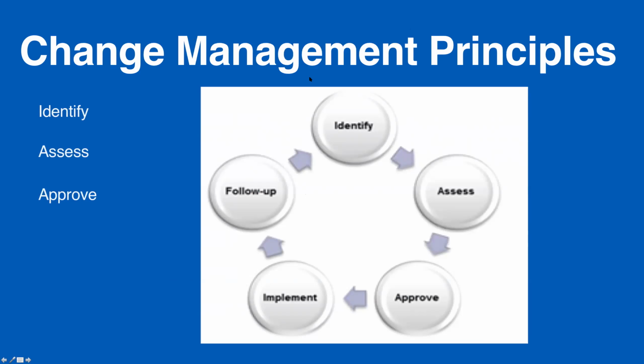And you want to approve those changes. There are multiple levels of approval. If it's going to impact the project, does it make sense? Do I get an approval from the project owner, the product owner? Do I get approval from the business owner as well? And lastly, what about approval from the administrative side of JIRA?